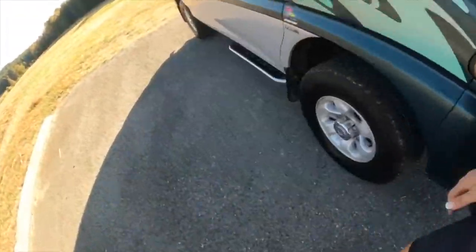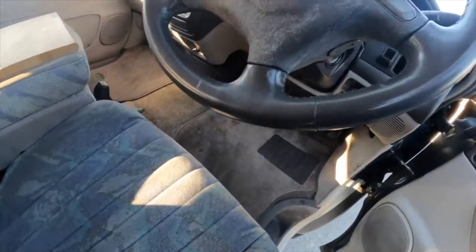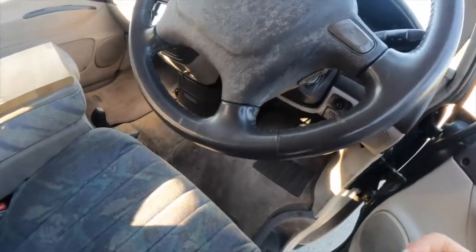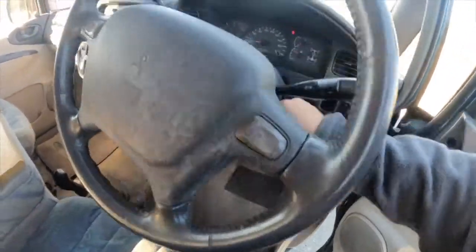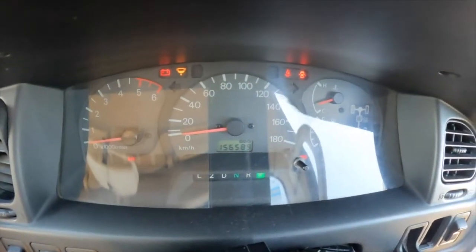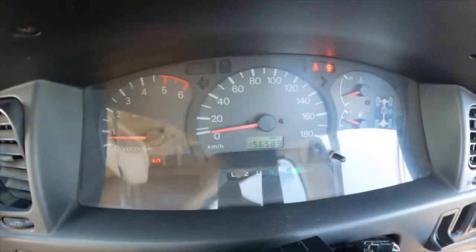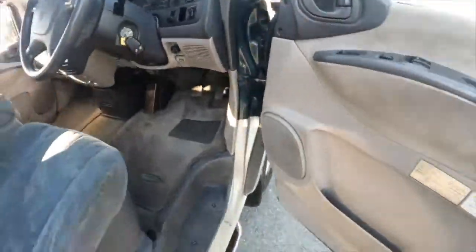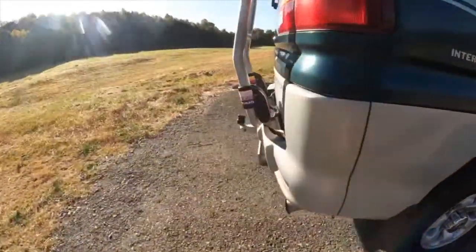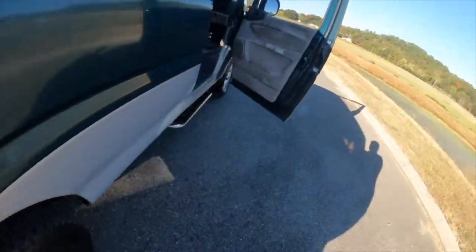Check the exhaust and lights on the dash, and then we'll go ahead and take it for a test drive. I see the lights come on, so you know they have them pinched out. All right. Go ahead and check the exhaust. Alright, it is not smoking, so we are going to go ahead and take it for a test drive.